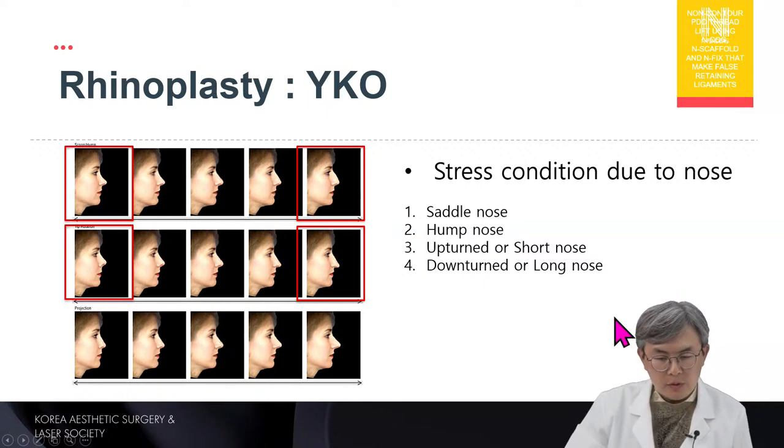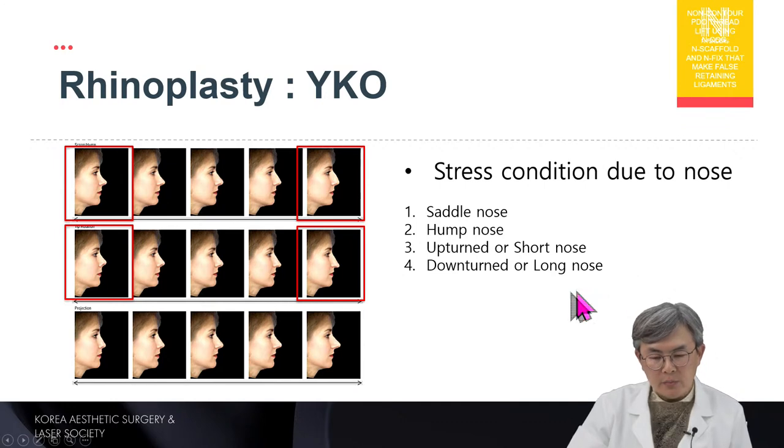From now on, let's move to the Vico thread. Most patients have stress due to the nose shape, especially saddle nose, hump nose, short nose and long nose. Vico effectively improves the saddle nose and the hump nose.